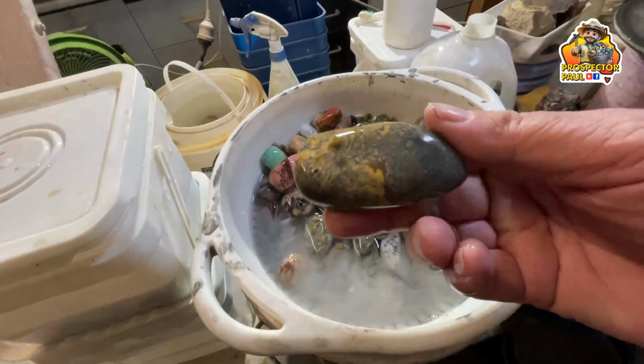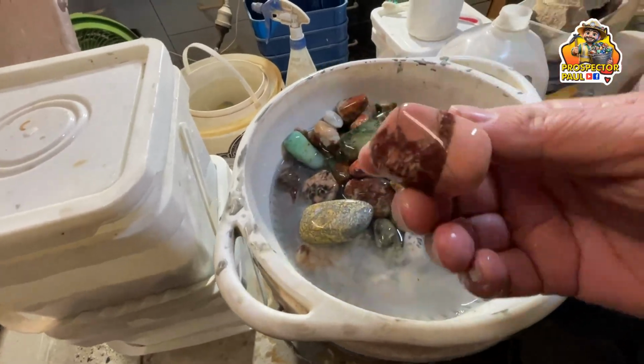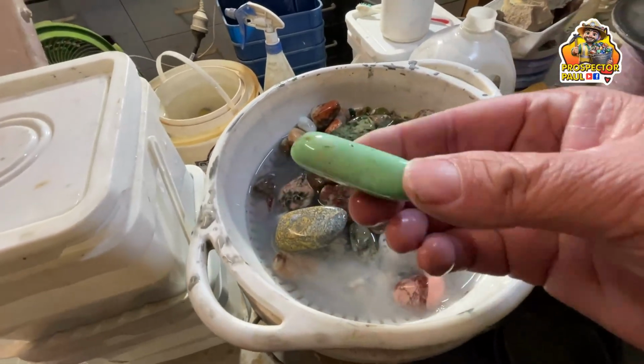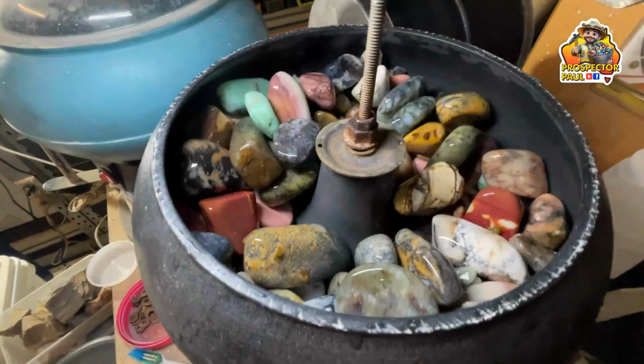Some very nice rocks in this. I like the one with the nice tight dendrites in it. There's some of that pink stuff. Looking good. And a bit of the aqua. So they get rinsed off under running water with a toothbrush and on to stage 3.